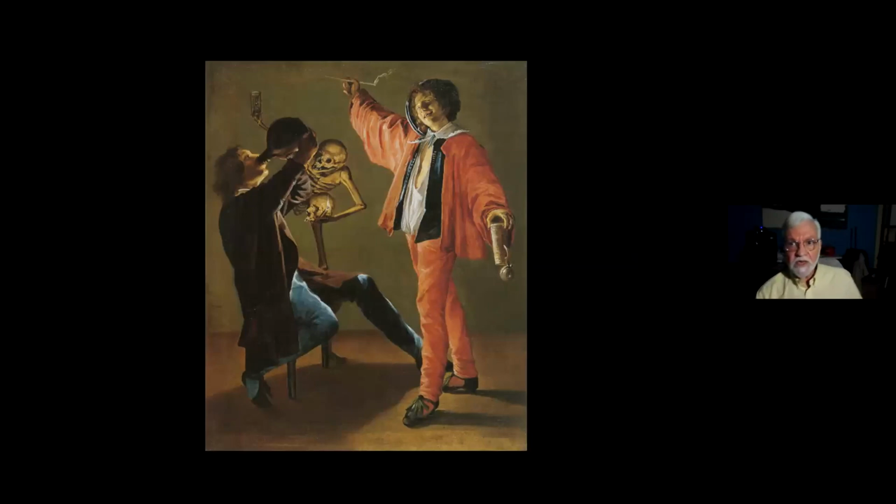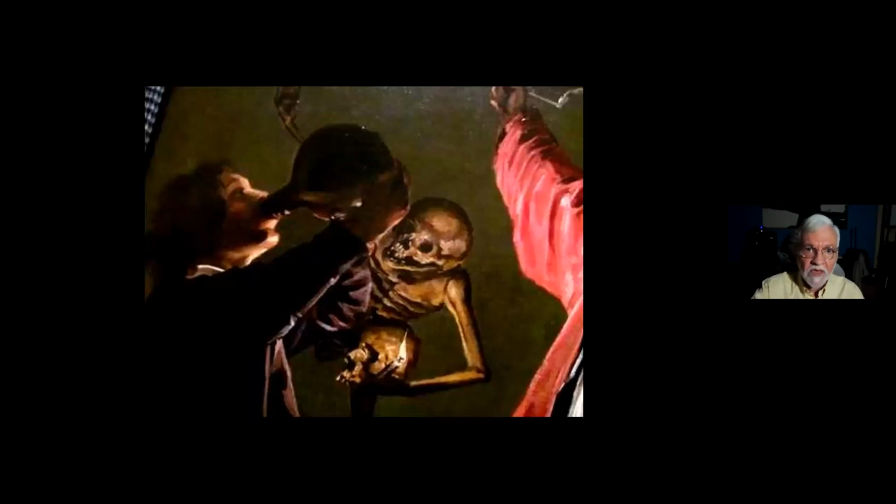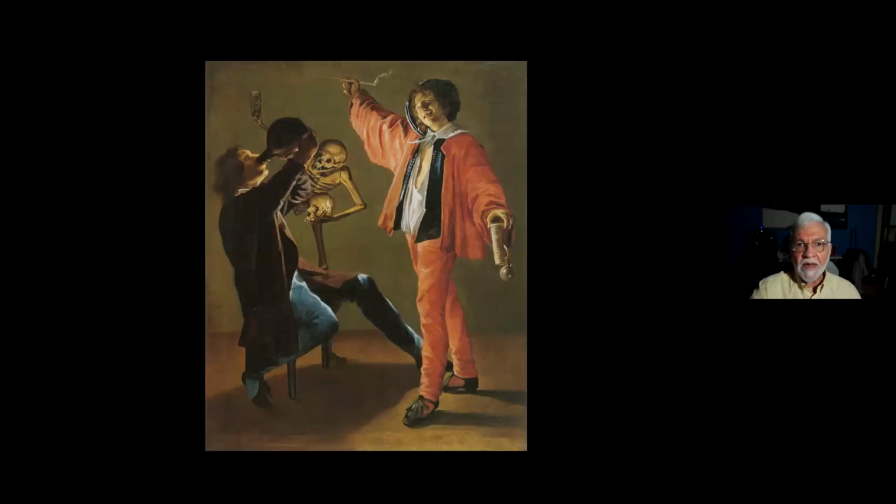But she also painted genre scenes like this of these two dissipated young men who've been drinking and smoking tobacco, and they're just having a great time. But in the background, who is it? A skeleton holding up an hourglass. You're mine, time will tell. Enjoy it while you can. And this again is a memento mori.